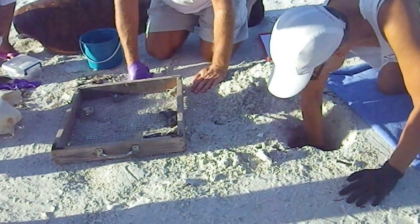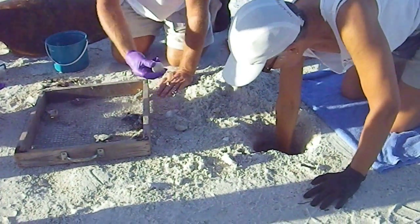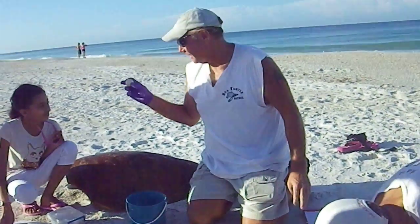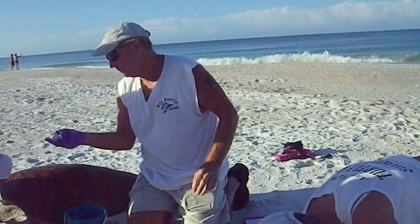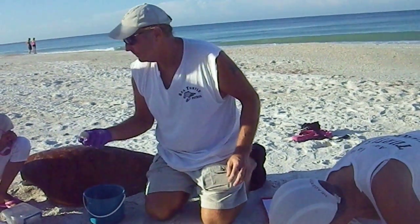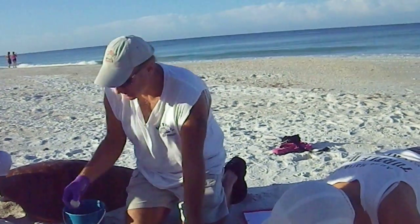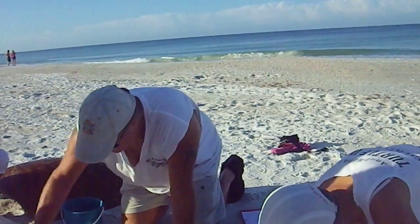When we get done here, we'll put one out and see if we can get it crawling. And that's what an egg is really like. You see how it's soft, and when it drops, it won't break. Okay. You can keep that.